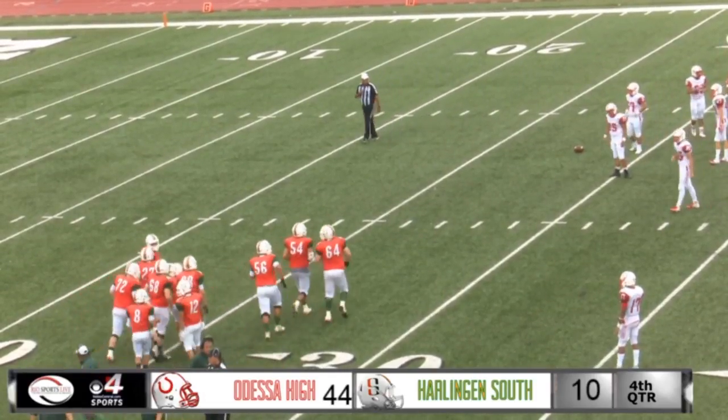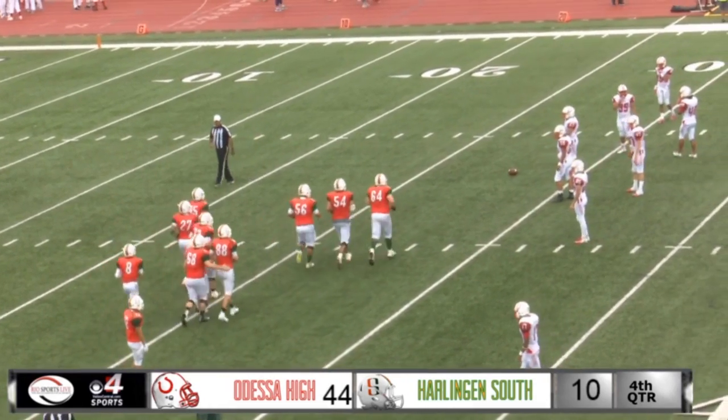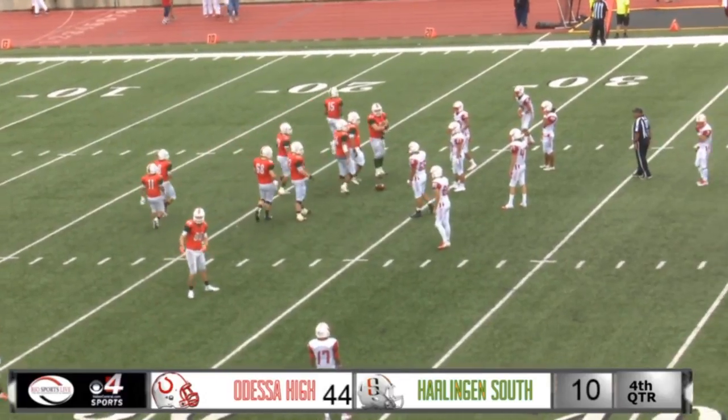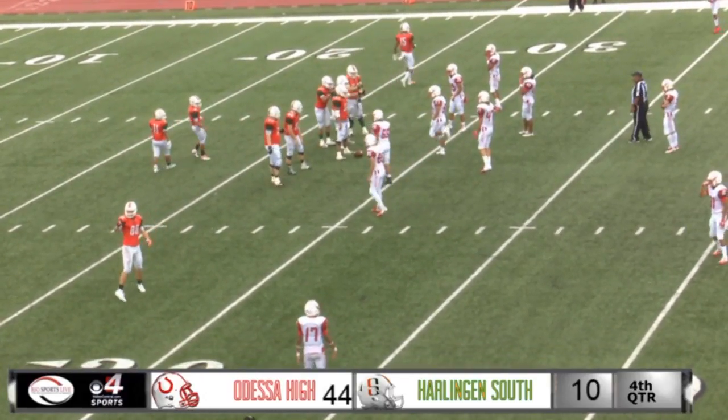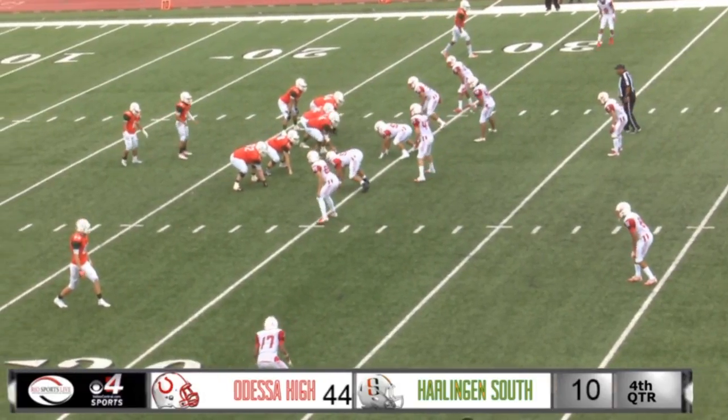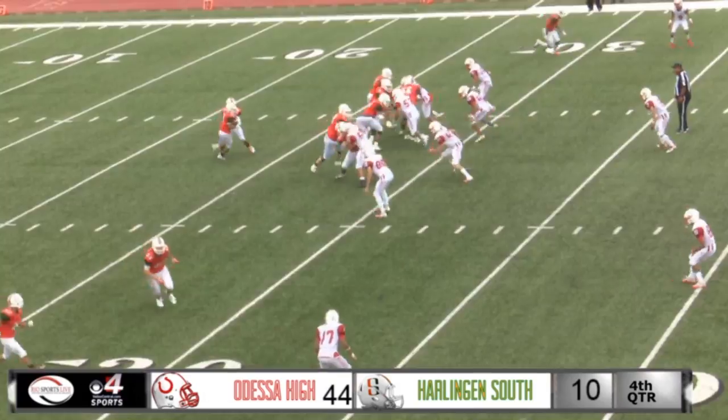Kind of got away from that, and I feel like they have really settled into more of that rushing attack, which really has not been very positive so far. So interested to see what they end up doing here with 10:34 remaining in the ball game, down 44-10, and see what kind of things they want to work on to get ready for the bye week coming up.